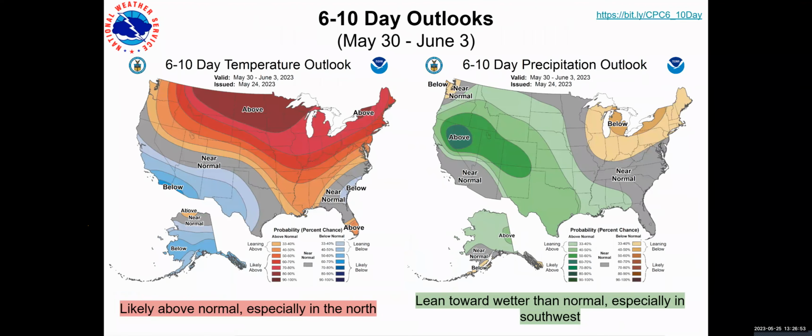All right, and then we're going to go ahead and step just a little bit further. So if we go to the 6 to 10 day outlook, which is May 30th through June 3rd, you can see that the overall weather pattern favors above normal conditions. Not 100% chance, but very confident that the northern part of the state is going to be above normal. Normals this time of year obviously vary based on elevation, but run anywhere between the upper 60s to upper 70s, depending on where you are in the state. So that's just a sense for what we mean when we say above normal. So the northern part of the state looks like almost a sure thing to be above normal during that May 30th to June 3rd timeframe.